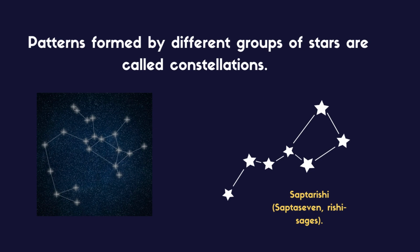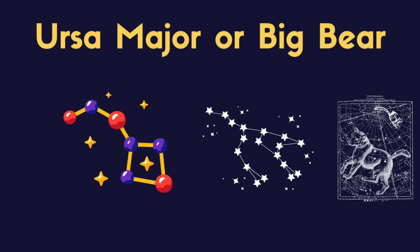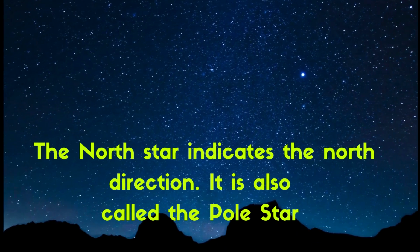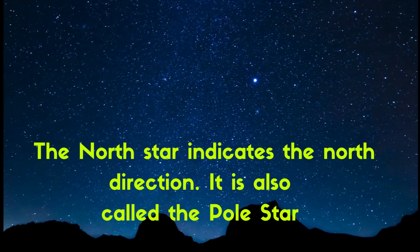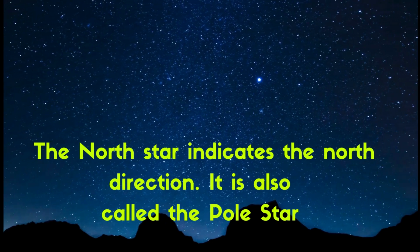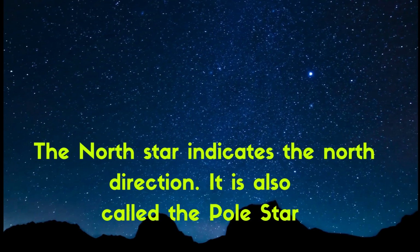Constellations. What are constellations? Groups of stars form distinctive patterns known as constellations, often resembling animals, mythological figures, or inanimate objects. Currently, there are 88 officially recognized constellations, and Polaris is a star in the northern circumpolar constellation of Ursa Minor. It is designated Alpha Ursae Minoris and is commonly called the North Star or Pole Star.